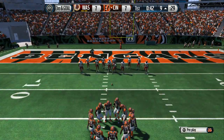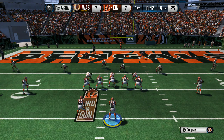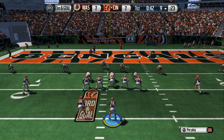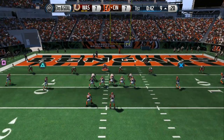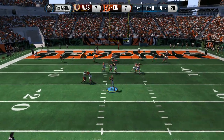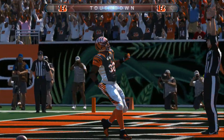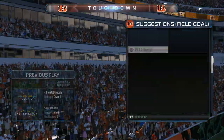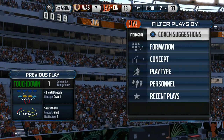Only 9 yards to go. Offense lines up here. Third and goal from the 9. Reaches up. That's a touchdown. Well, when the offense goes out there and scores a touchdown to put you ahead, it's got to give a big lift to the defense. They got to get excited and go out there and hold that lead.